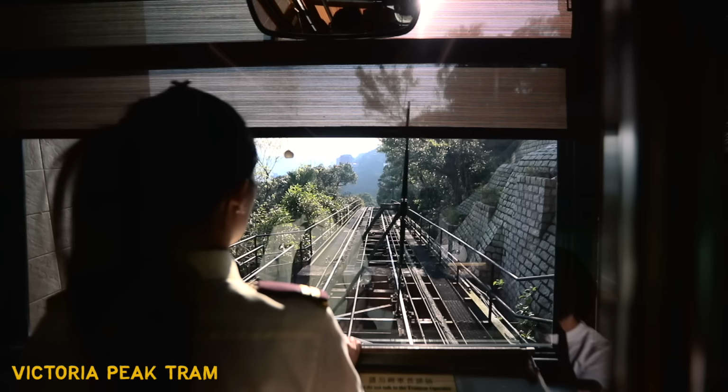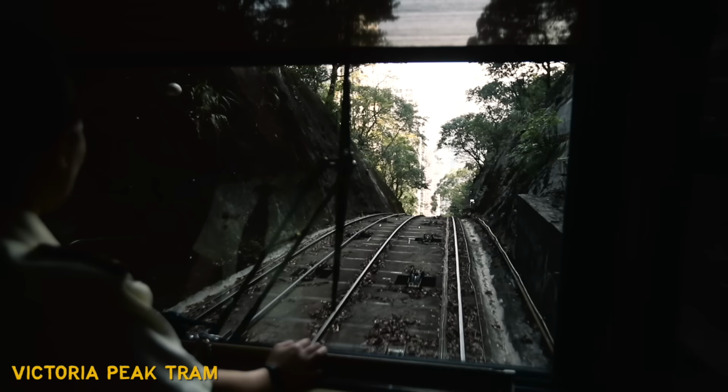All right, guys, after an incredible sunrise this morning, we're now taking one of the coolest ways you can get around Hong Kong. It is the tram car that runs all the way down from Victoria Peak back into the downtown side. All aboard. Let's go for Hong Kong Land.